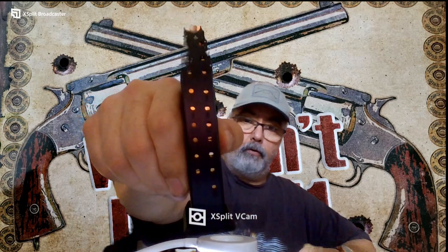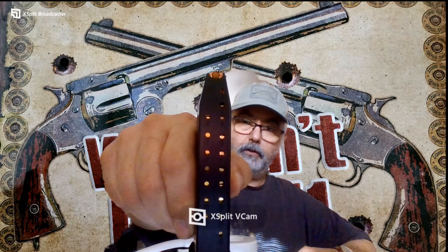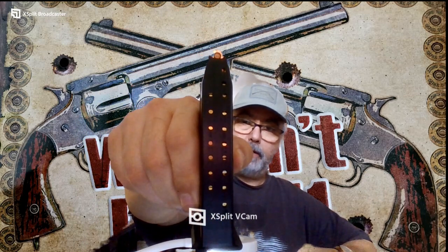This is a full-size pistol, and it does take 18 rounds, 18 9mm rounds. As you can clearly see, this is a double stack magazine, and the gun comes with two of these. So altogether it's 36 plus 1, so 37 total 9mm rounds you can carry with you.